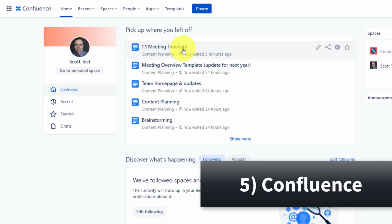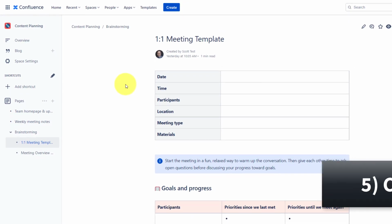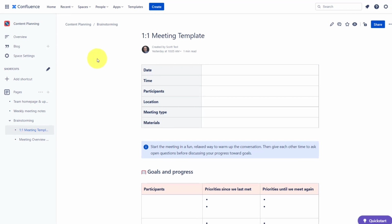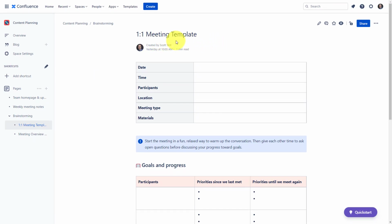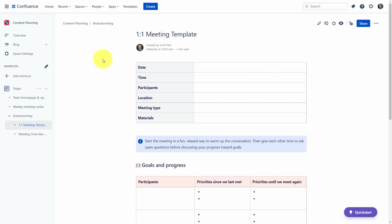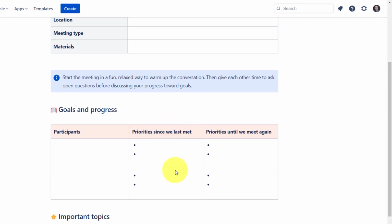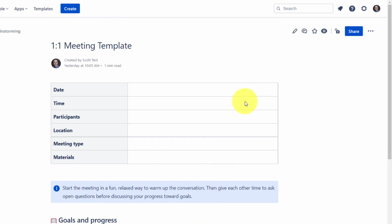Number 5, Confluence. If you prefer a more traditional document style of keeping track of your notes and projects, then Confluence may be a better choice for you. In this example here, I've created a one-on-one meeting template, and you can see I can add a variety of different elements. But another advantage of Confluence is that I don't have to worry about making changes or adding things to this template until I'm ready to publish. For example, perhaps I want to take my time in filling out these fields or filling out the priorities down below, and I don't want my coworkers or my teammates seeing me actively working on this live because I want to come back and make some changes.